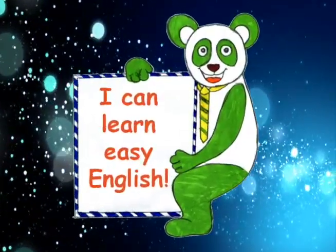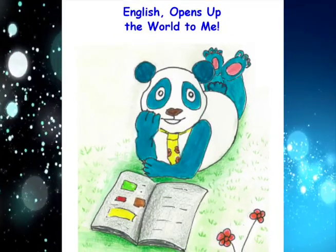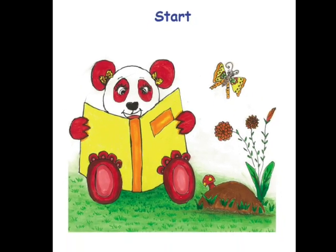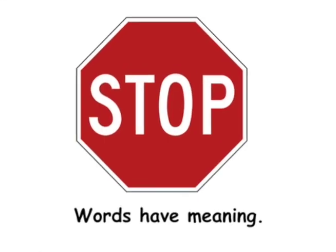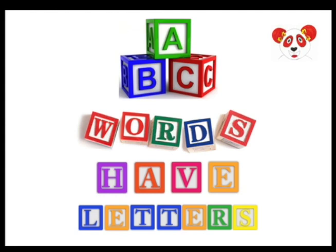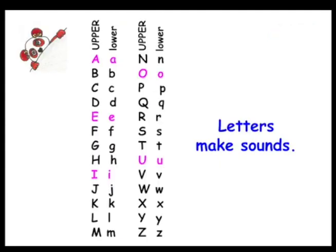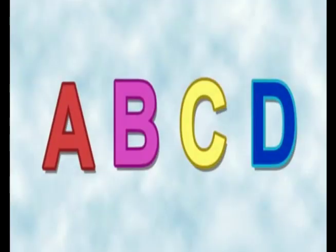This book teaches me easy English. English opens up the world to me. I start with this English book. Books have words. Words have meaning. Words have letters. Letters make sounds. I sing the ABC song.